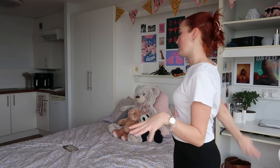In this room, I have got a double bed. This bed is so comfy. The interesting thing about this bed is that it's actually a Murphy bed, so it lifts up into the wall and opens up the space. So everything from my wardrobe across to my desk is all one unit. So yeah, you can lift the bed up and really open up the space. If you want to have a party in here, you can. You can fit quite a few people in here when the bed's up.